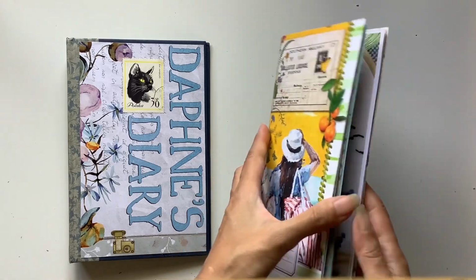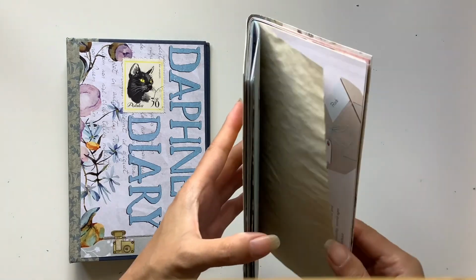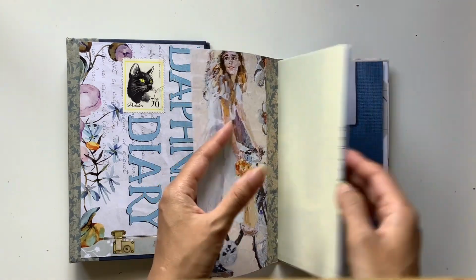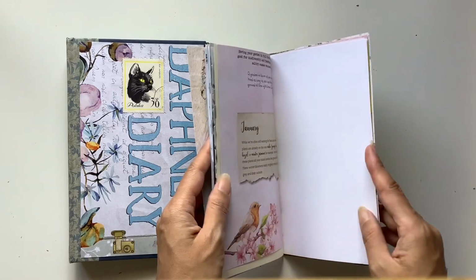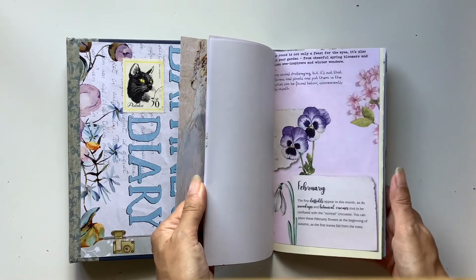So my original plan was to use this as a list journal as well, because I find the Daphne's Diary journals, single signature journals, lend themselves to list making, and the narrower pages lend themselves to that too. I'm just not sure, I don't know how I'll use it. I have no idea yet, but I'm sure inspiration will strike eventually.